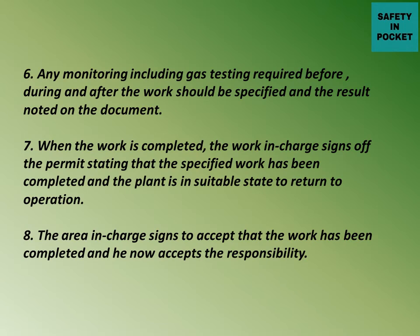When the work is completed, the work in charge signs off the permit stating that the specified work has been completed and the plant is in a suitable state to return to operation. So after the completion of the work, the in charge person signs off that the work has been carried out successfully and it is time to return to operation. The area in charge signs to accept that the work has been completed and he now accepts the responsibility.